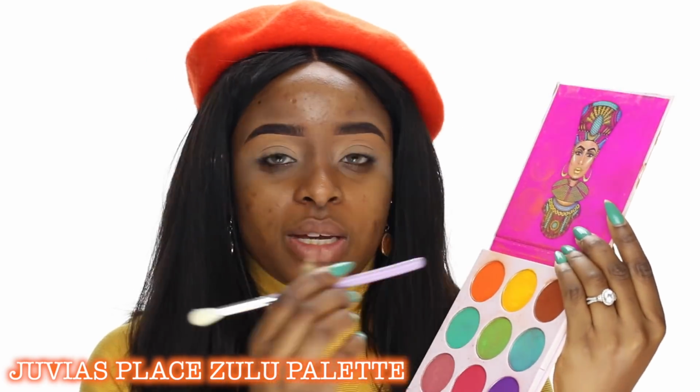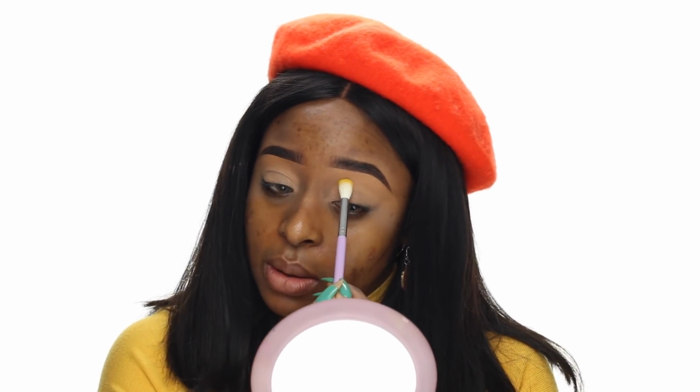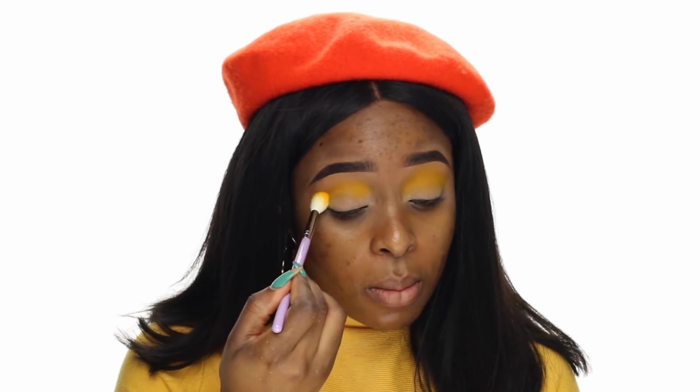I'm gonna be using this yellow shade since I'm wearing yellow, and my little orange earrings. So I'm going to really saturate the brush with that orange shade. Did I say orange? Oh my goodness, yellow. A lot of times with yellow, you have to be careful, because what can happen is you can over blend it, and when you put other colors, it won't show. And I'm using the Makeup Addiction diffused blender.